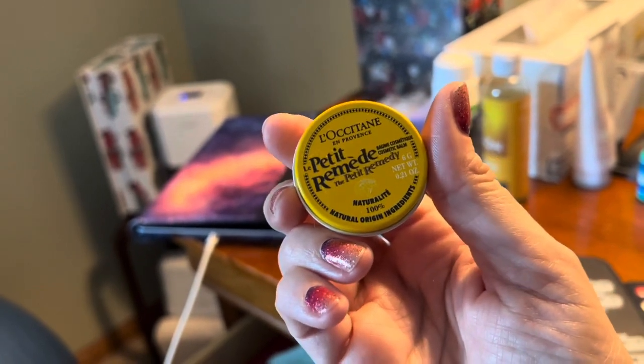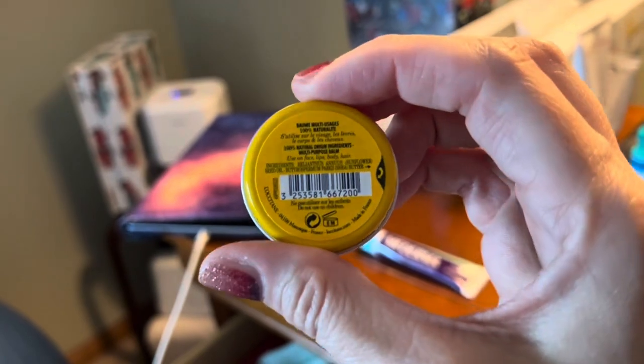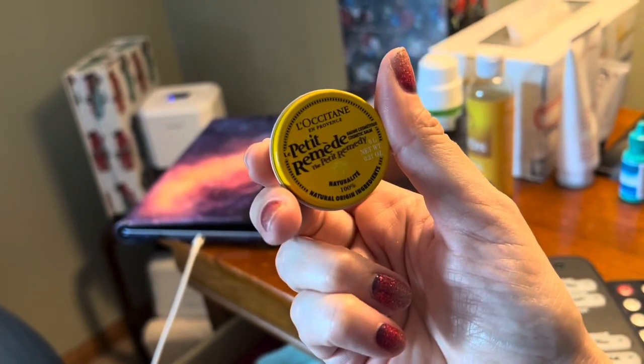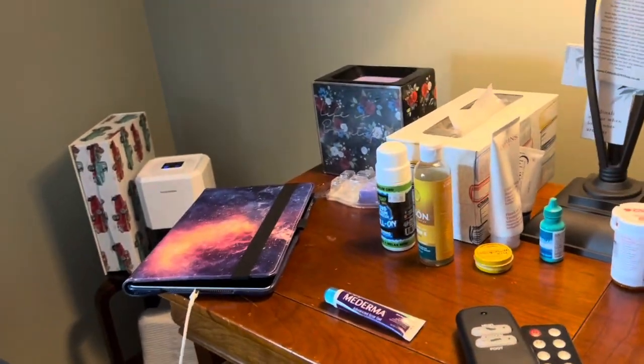This really helped get rid of them. So this is pretty expensive stuff. I think this came in, like I said, the advent calendar. So I'm not sure if anybody wants to buy this, but this is just to let you know this did help my calluses. They're gone, and I really like this. So that's a little bit on my end table.